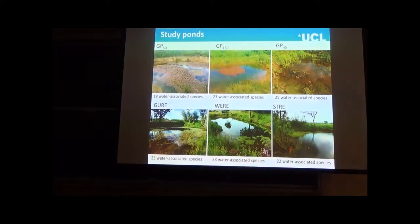So just to give you an overview, here's a little photo of each of the 3 ghost ponds after a year. Around 20-ish species of aquatic or emergent plant have developed. Similar in the restored ponds, again, same sort of levels of diversity and very high species overlap between the two. So the speed with which these sites colonised and the similarity in the species they support gives a strong suggestion that there's the seed bank role there.